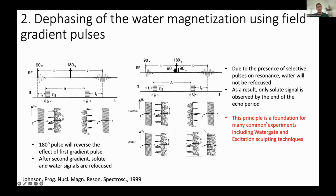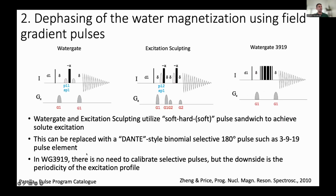And this is basically the foundation of many experiments that include Watergate and excitation sculpting techniques that were also discussed in the previous two talks. But I will also try to explain them in a bit more detail now. So you can see here the basic sequence of Watergate and the basic sequence of excitation sculpting. Again, you use selective pulses: in Watergate, two selective 90s, or in excitation sculpting, a 180 degree pulse. And you utilize this soft-hard-soft pulse sandwich to achieve the solute excitation by killing the water signal.